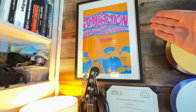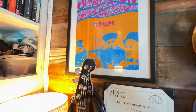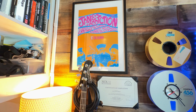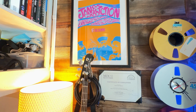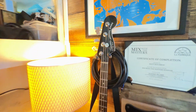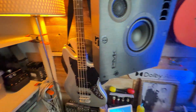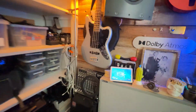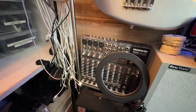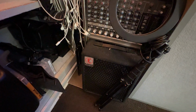Jane's Addiction at the Fillmore. When I was in the band The Sextants, we opened for Jane's Addiction, so you got to have that up. There's a Bodine's poster too that I got to get where we're on it. So a couple times in history I was on a Fillmore poster. I thought that was kind of cool. A bass that one of my kids used to play, an old Jaguar 3/4 scale bass. He doesn't play bass anymore, so I keep it on the wall for when we need bass. And you got to have the odd Mackie 1202 VLZ sitting in the corner waiting for its time to shine. And a little Eden bass amp, of course.